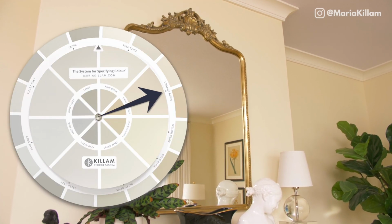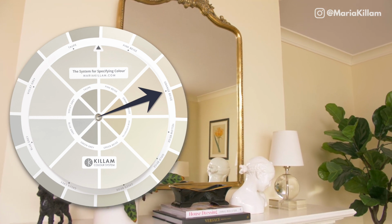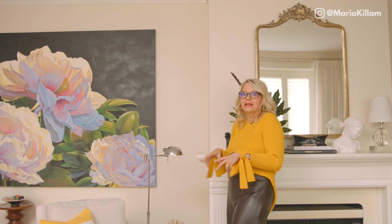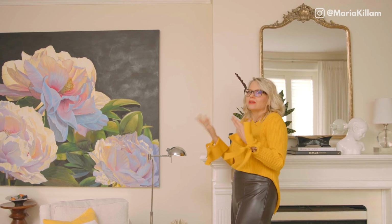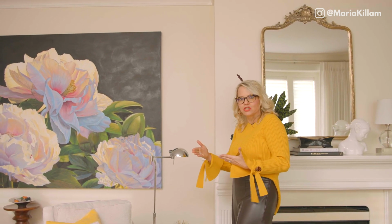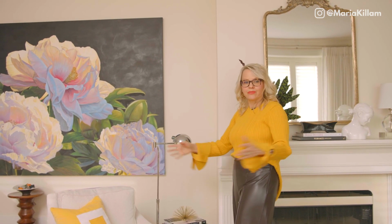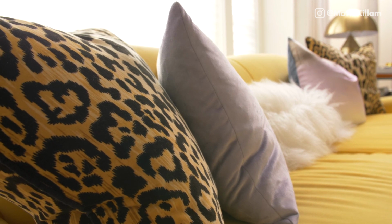For the wall color, I chose an orange beige complex cream, which are the palest of the beiges, don't forget. What makes it complex is the fact that it has more pigment in it, which is what in fact makes it the palest of the beiges. And I chose an orange beige complex cream because it picks up the orange tones in my orangey yellow sofa.